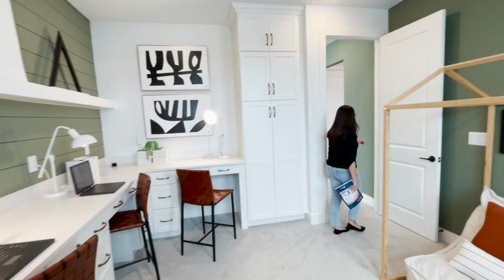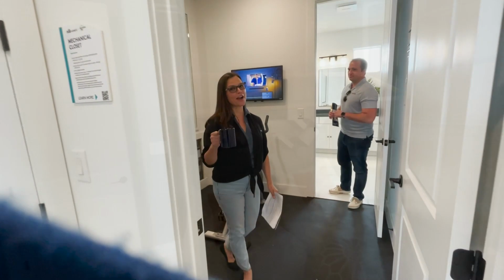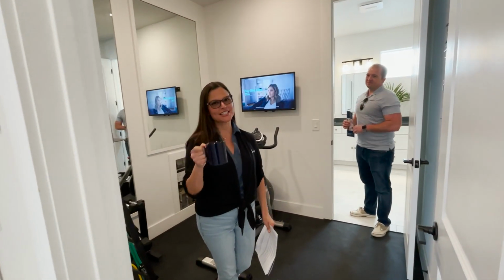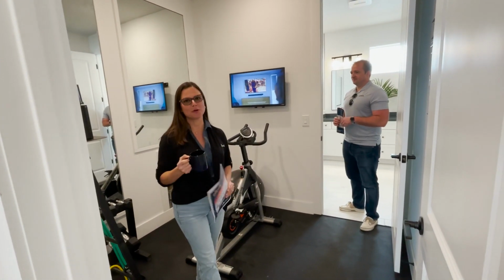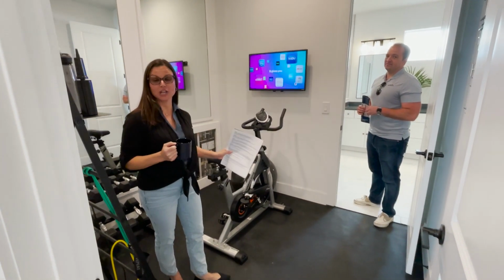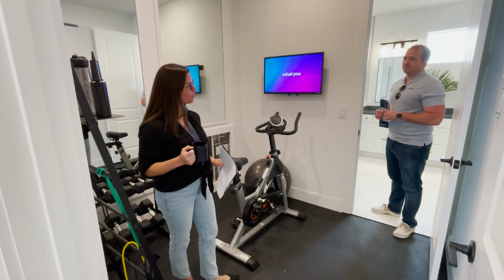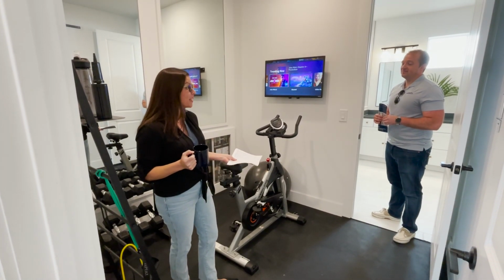However your lifestyle dictates, this flex room will work for you. Well, I finally found my cup of coffee just in time to tell you about my favorite room upstairs. This is the pocket gym, the perfect space for a couple of pieces of equipment and a way to stay healthy right outside your bathroom door. I think I might go for a spin.